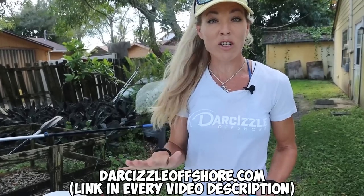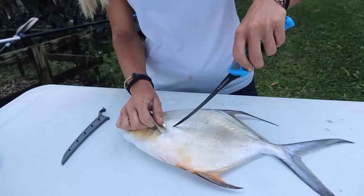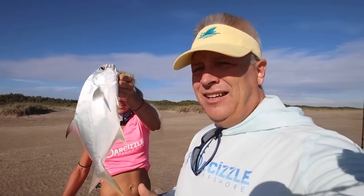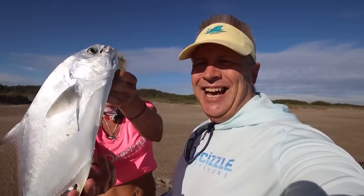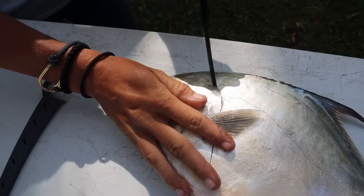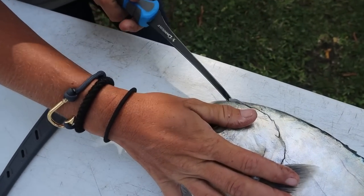Okay, let's do this. It's my first time ever, like I said, filleting a permit. First time ever going to be eating a permit. I'm very excited. So this guy is very similar to a pompano, so I'm gonna fillet him like I would a pompano. I mean, they look like a pompano. They're shaped like a pompano. And we're just gonna go way up into his head, just like a pompano.